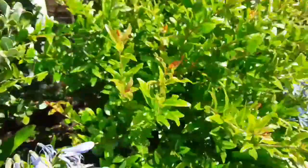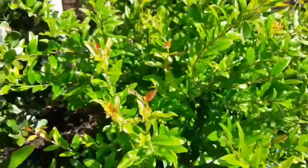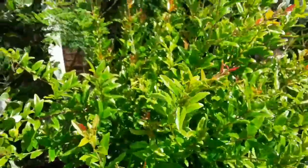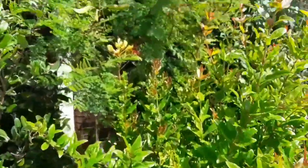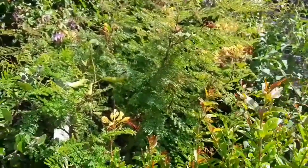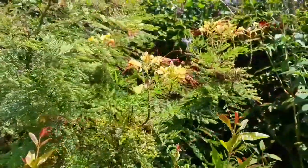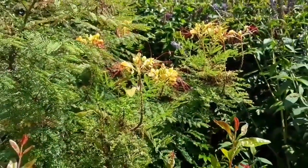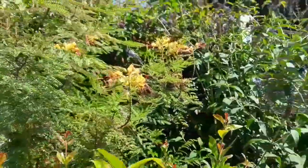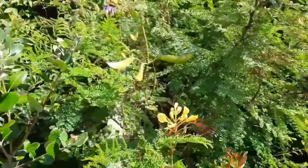Next to it is my in-ground unnamed pomegranate. It's had a couple of flowers on it. That's doing really nicely. Should get lots of flowers on next year. Still got some flowers on my Caesalpinia at the back, which is one of the legume family. It's been flowering now since June, I think, and it has got some seed pods on it, look like peas.